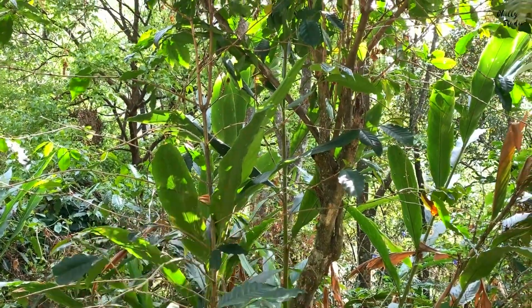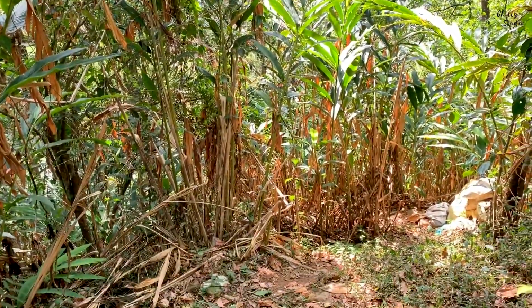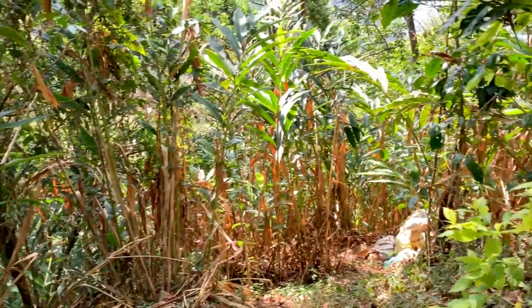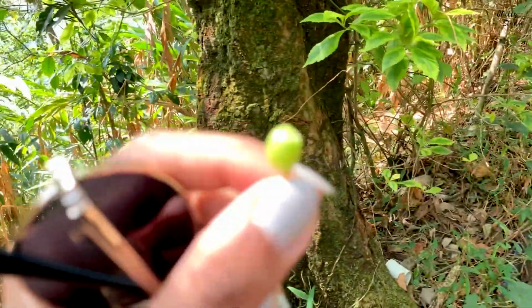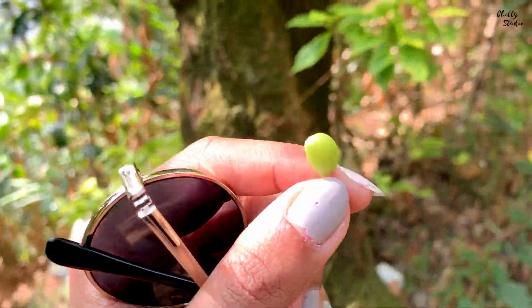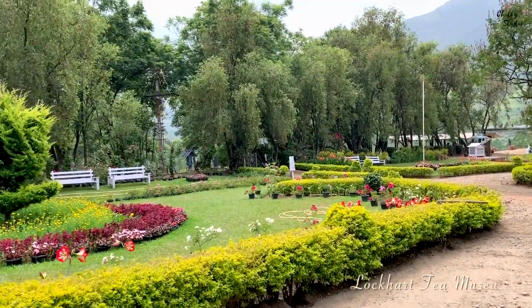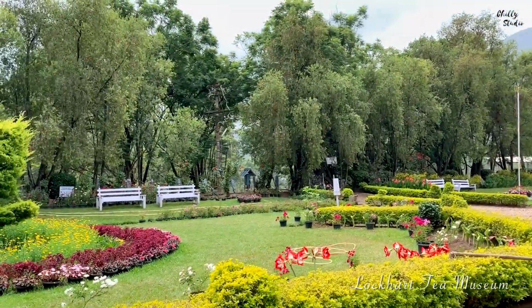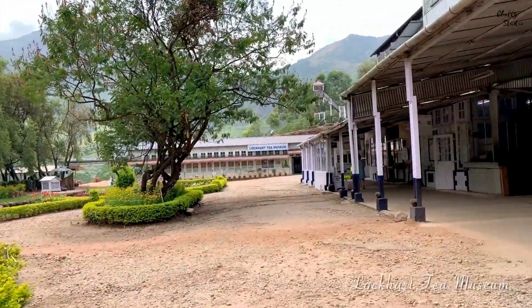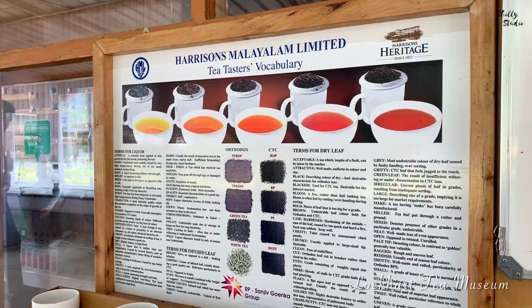So these are the cardamom plants that you see. Everything here is cardamom plants. He just plucked this and gave it to us. Mini cardamom. Just love the smell. So we just arrived at the Lakkam Tea Museum. Apparently they don't have a tea tasting session for today. It's been cancelled. So I think we'll just be visiting the factory and the museum.